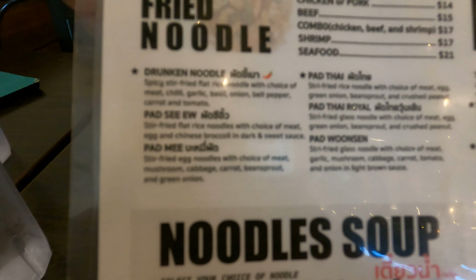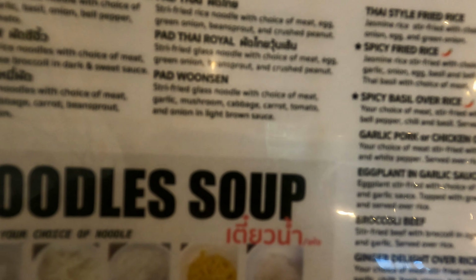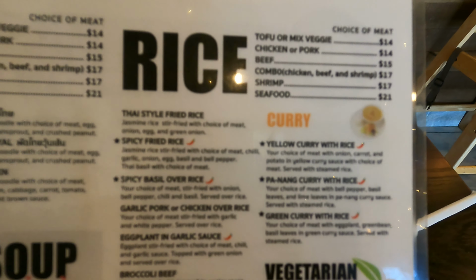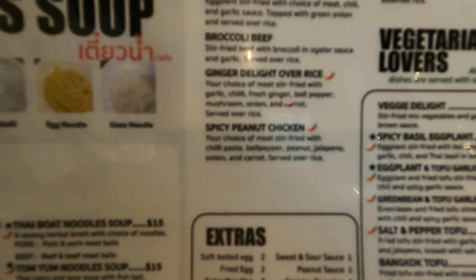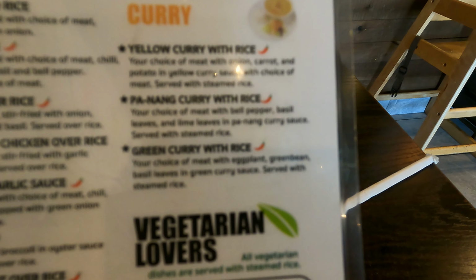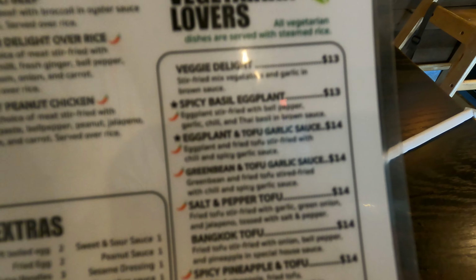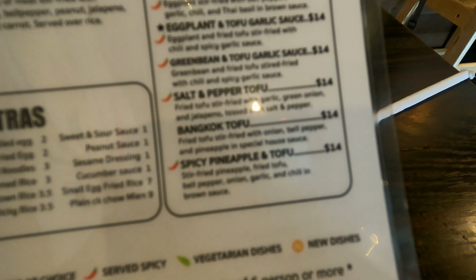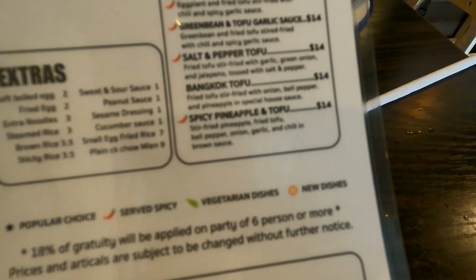Got the pan noodles here. Drunken noodle. Yeah, try that sometime. The pad thai, pad wonton, rice over here, spicy fried rice, garlic pork and char siu chicken over rice, broccoli beef, spicy peanut chicken. Interesting. Some curry dishes here, some yellow curry with rice, some Penang curry, green curry, vegetarian dishes here, eggplant, tofu, salt and pepper tofu, spicy pineapple and tofu. So a lot of tofu dishes here for the vegetarians.